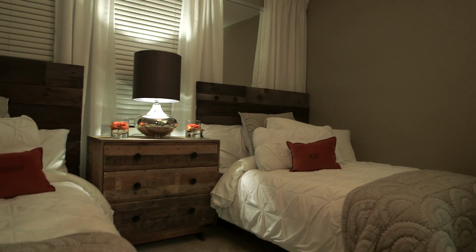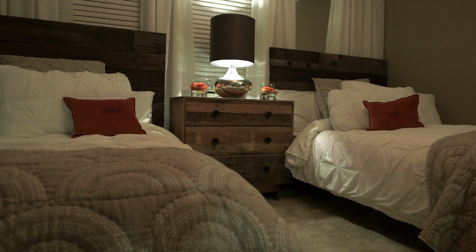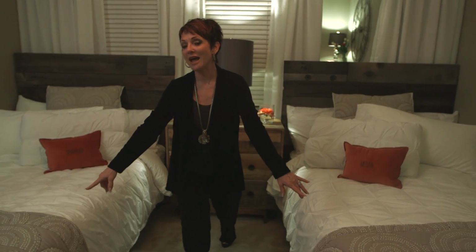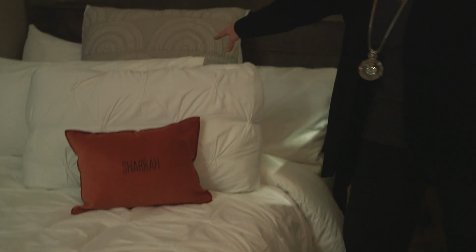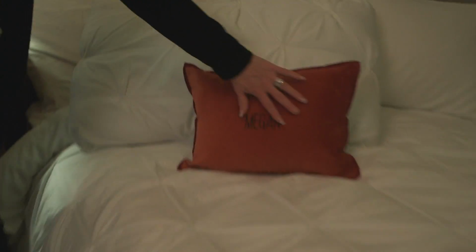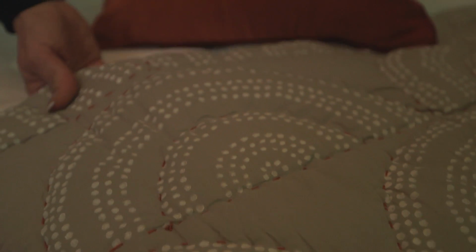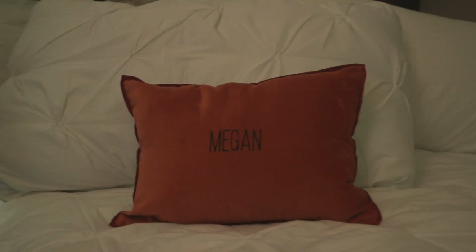The 2 beds, Grayson made these nightstands out of reclaimed wood and did some beautiful gray stain on them. I got them matching bedding from West Elm, cut their comforter in half on the end so they could both have a comforter. And they only got 1 pillow each, so we made it work there. I got the girls' names embroidered on the pillows, and the pillow color happens to be the same as the stitching color in their comforter. So you can see that we mixed and matched the pieces of bedding together to get something that was different and unique and something that was really them.